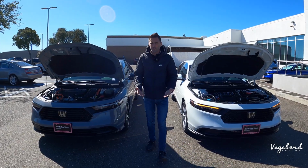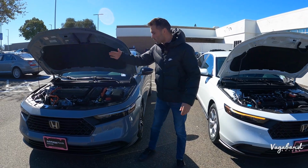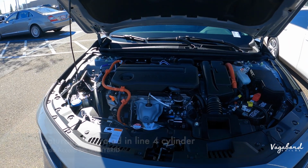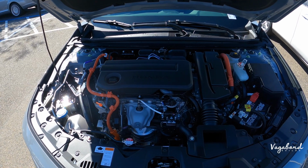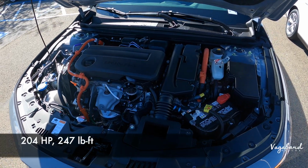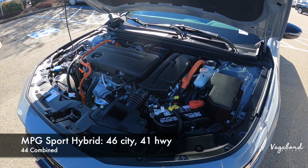Now let's kick off with talking some specs on both these cars. Now we have two completely different engines. To my right, we got the hybrid. Now this is a 2.0 naturally aspirated inline 4-cylinder, and this comes with two electric motors to help with the hybrid system, everybody. It comes with a CVT transmission, pushing out 204 horsepower, 247 foot-pounds of torque. The MPG is 46 city, 41 highway, and a 44 combined.